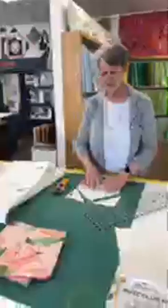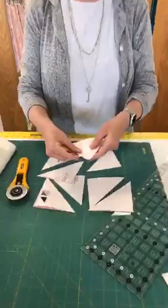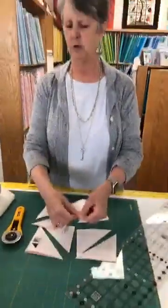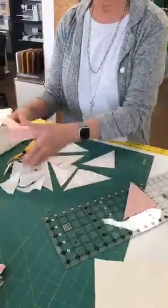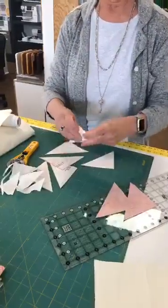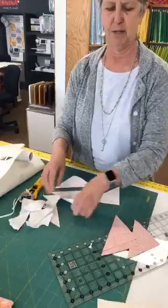Yes. So you can see now I've got all these half square triangles. So this is the cool part. I love this part. You take the paper, you tear to the line, and then you pull and pull. That's how fast the paper comes off. Super, super fast. Then what's even cooler is after you pull off all the paper, I won't do all of them, but I will show you, because this is really my favorite part too. It's pulling the paper off.